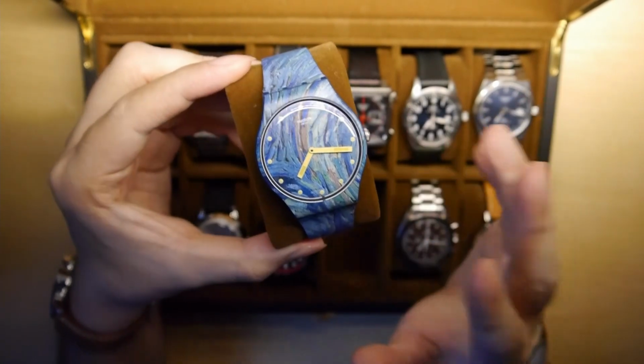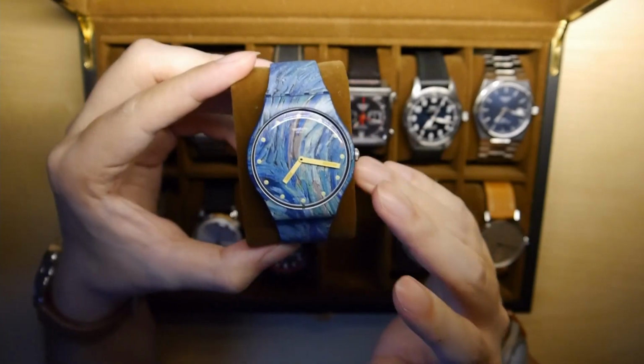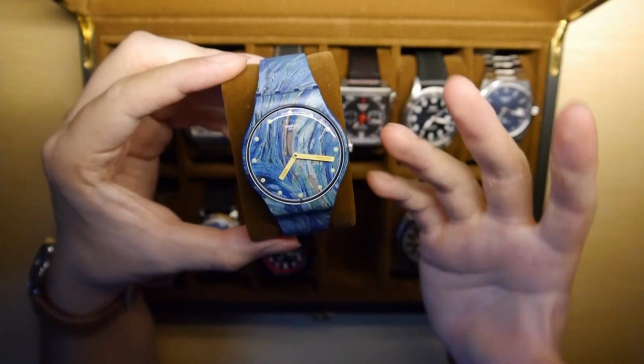So yeah, okay, to be honest, I don't really wear this much because it is a bit hard to pair in terms of clothing. But every time I look at it in the watch box, I'm like, wow, this is a stunner. I can't believe I got this for like $100+.